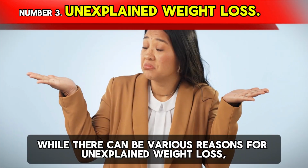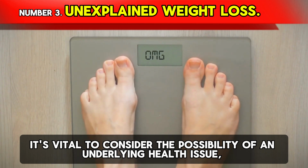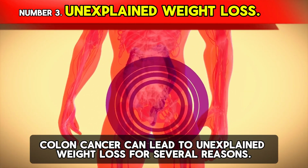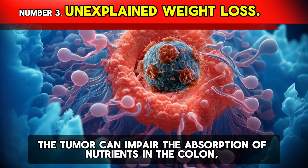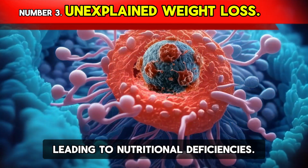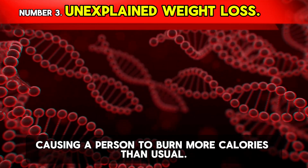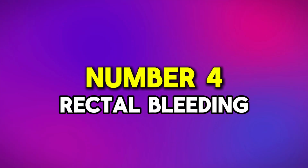While there can be various reasons for unexplained weight loss, it's vital to consider the possibility of an underlying health issue, especially when combined with other symptoms. Colon cancer can lead to unexplained weight loss for several reasons. First, the tumor can impair the absorption of nutrients in the colon, leading to nutritional deficiencies. Additionally, the body's immune response to the cancer can increase metabolism, causing a person to burn more calories than usual. Number 4, rectal bleeding.